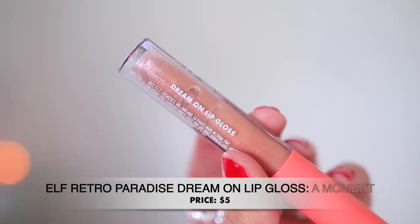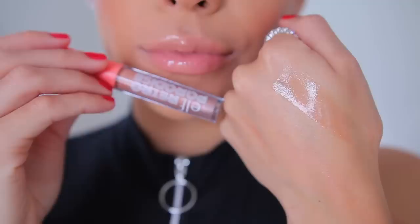Let's talk about the e.l.f. Retro Paradise Gloss. I believe you can buy this on its own. I'm not really sure. I know that it's been sold out everywhere online. Check out Target. That's where I've been seeing it, at my local Target. I'm telling you, it is so worth it. But the gloss that comes with it, I think you can buy separate. This one is called A Moment, and it's just a clear lip gloss. Mine doesn't look clear because I use it with everything as well. But it's a good universal gloss that has a ton of glitter and shimmer, so it's perfect over pretty much anything. You could even put this over top of a bold lip color if you wanted to.